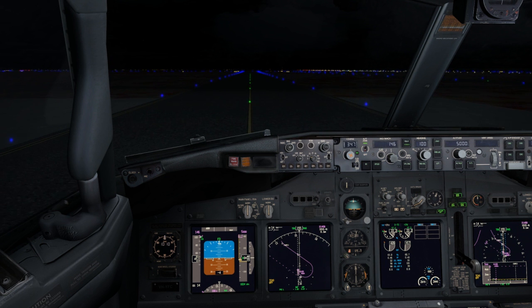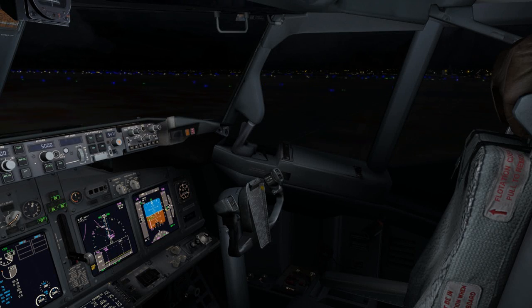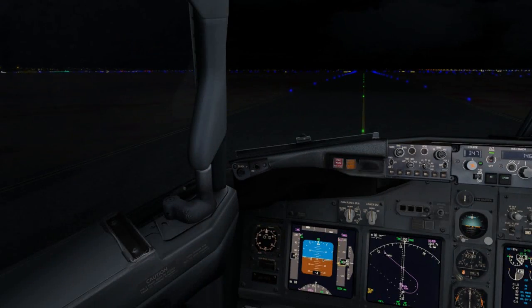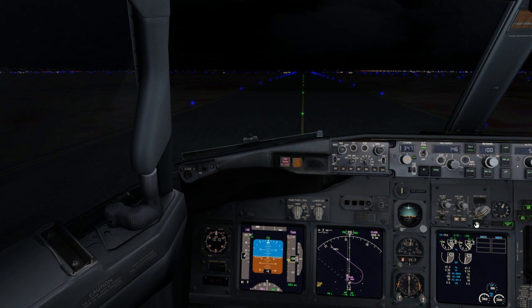Now up here you'll see a little thing that says to swap frequencies, and as you can see here we're just passing over the top of a road. It goes into a tunnel underneath both taxiways and the runway and the taxiway on the other side. Cross runway 16 right.